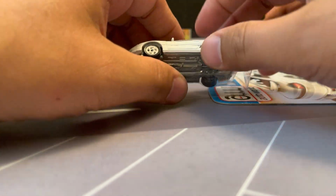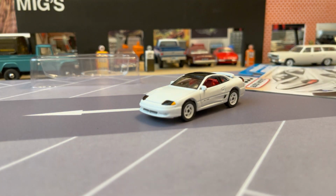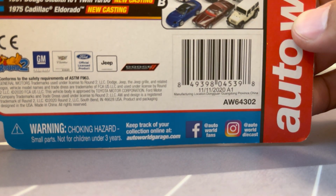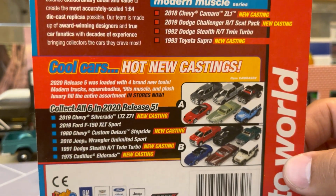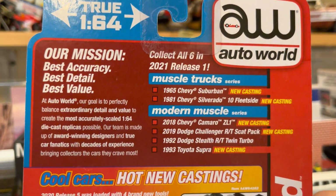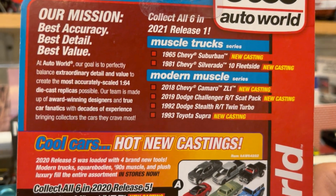Auto World used to be kind of a peg warmer in general, but not anymore. Even the less desirable cars eventually leave, because you only get about 2 cases per store, so there's really not a lot of these anyway. So here's our bar code on the back. They always show the previous series before the one that's out. This is the one that's current, and this is that. I have not found any of the new 80s square body trucks, so we're going to try to find those.